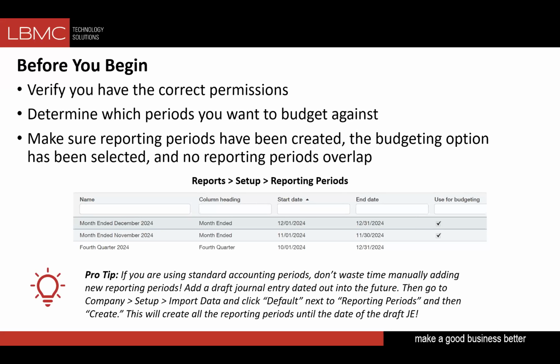All right. So what happens if you're looking in the system and you find out your future periods aren't in there? Well, we do have a few options here. You could add them one by one manually, which takes some time. You could even go get a template and import that. That's going to save you some time.